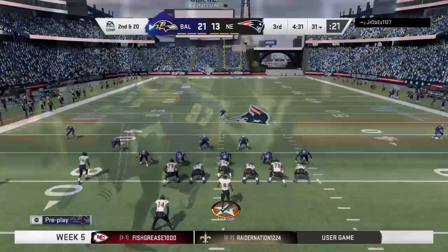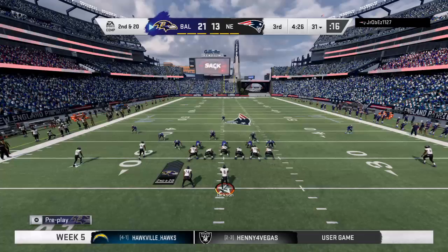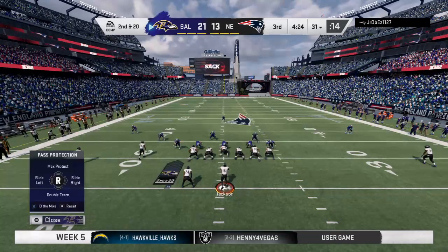Down he goes. And the job becomes twice as difficult now. After the sack, it's 2nd and 20. 58 to line. 58.